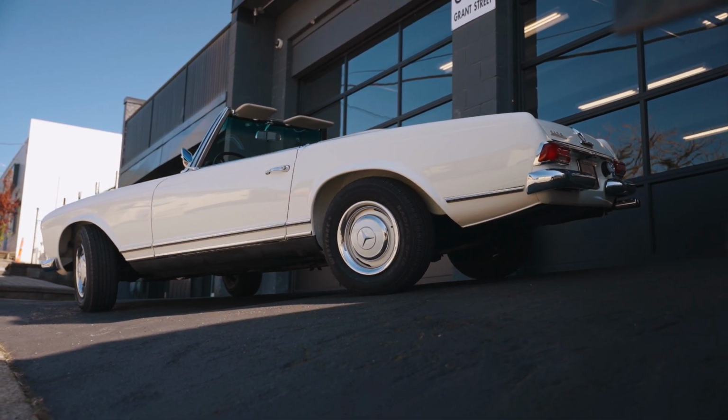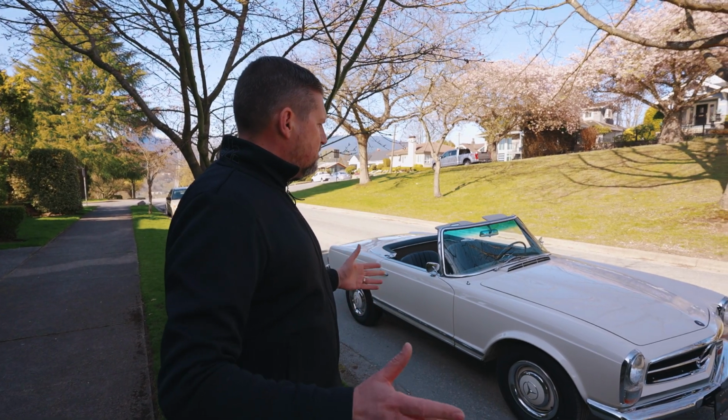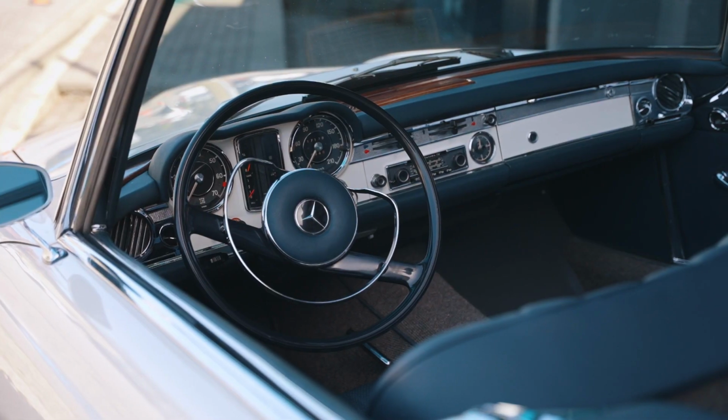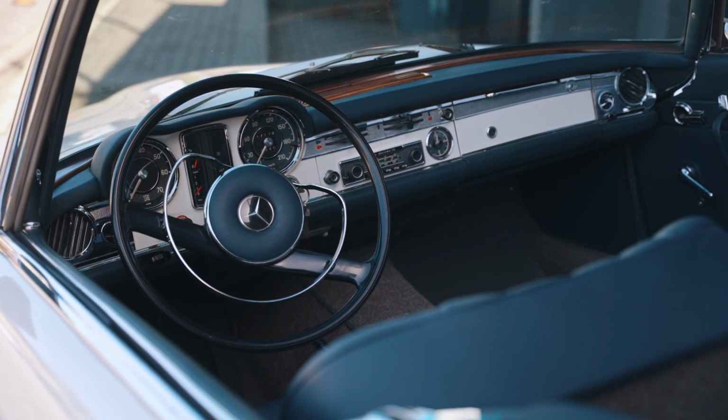The restoration took place between 99 and 2001. It was quite an extensive restoration. So the interior, exterior, complete body, undercarriage, everything was restored. So he bought it restored, but he's crazy.